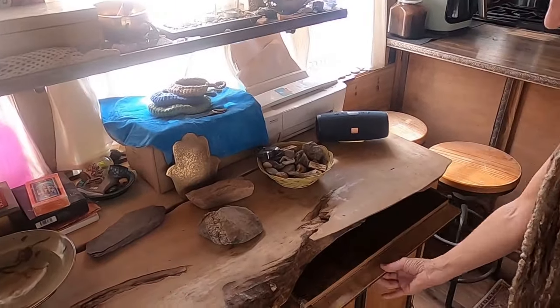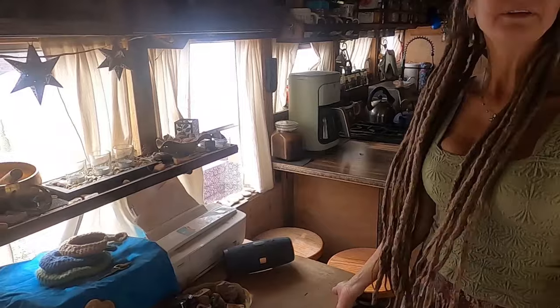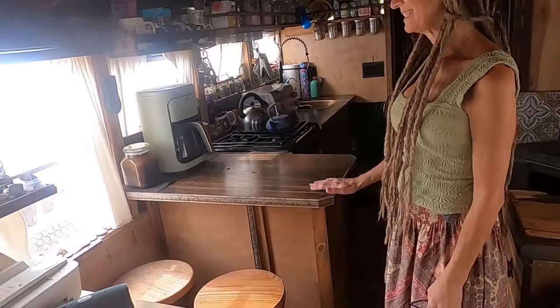For the last few years I've seen a lot of live edge come about. Yeah, and being from the Pacific Northwest, because I'm from Oregon, there's a whole live edge store. It's not like there are a few trees up there. Yeah, just a couple here and there.